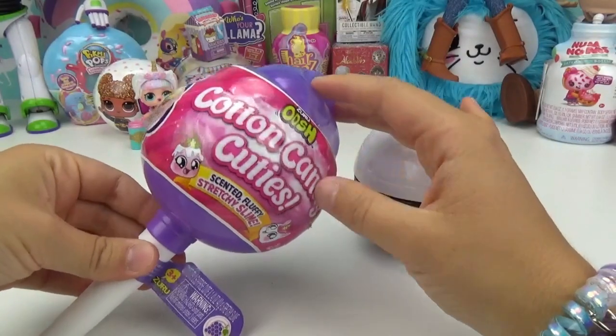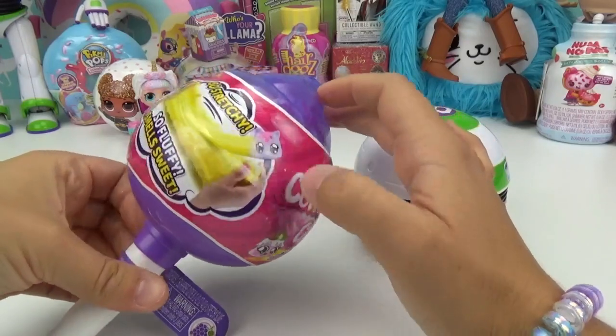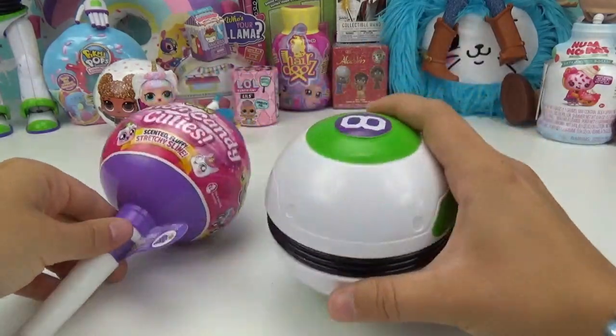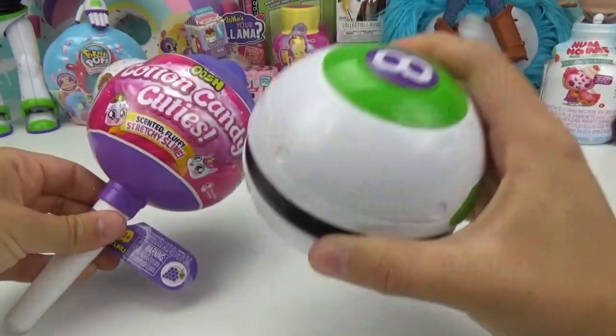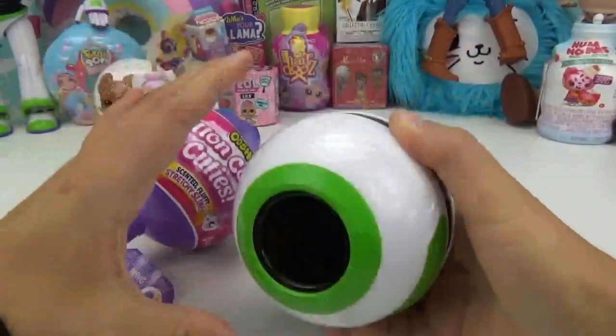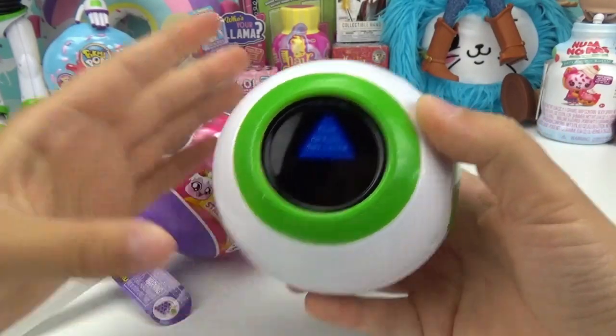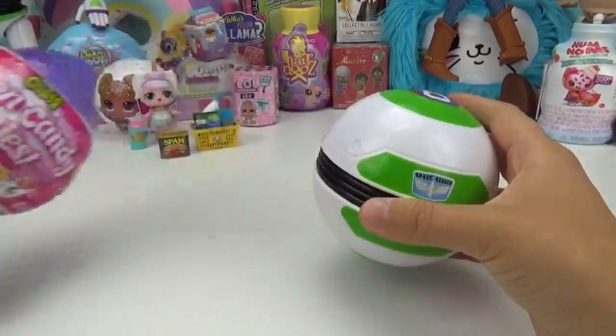How about these cotton candy cuties? They have scented fluffy stretchy slime inside with a squishy. Let's hope it says yes. Magic 8 Ball, can we open up a cotton candy cuties? Oh no, out of fuel, try later. Ah, no, okay, let's try another one.